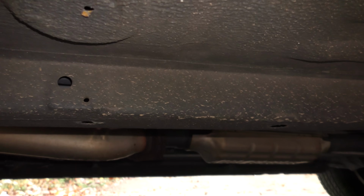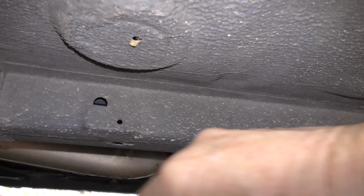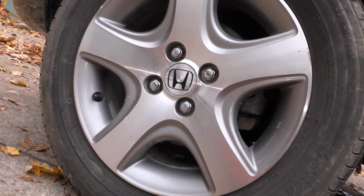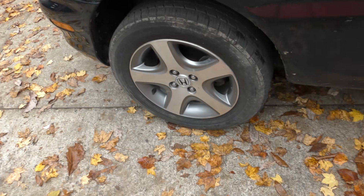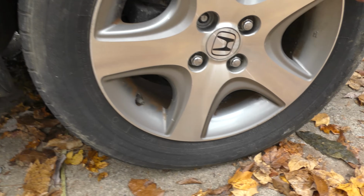We're going to check the frame. Got a little hammer here. As we come out from under, no rust on the wheel wells. And what do we have here? I thought this was a Mazda Miata, but it's got Honda wheels on it. Check it out. Left front is Honda, left rear is Honda, right rear is Honda, and right front is Honda. And they're very nice rims too.